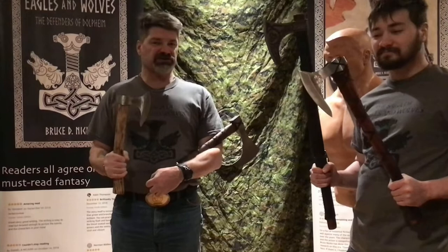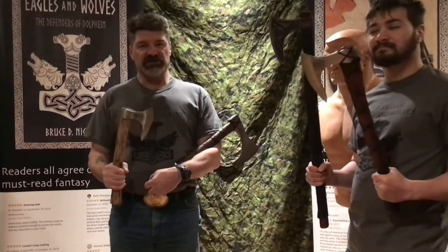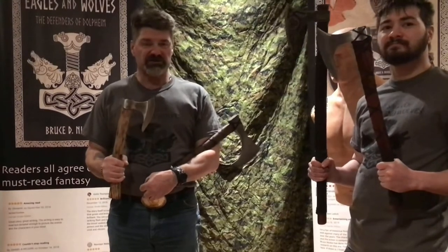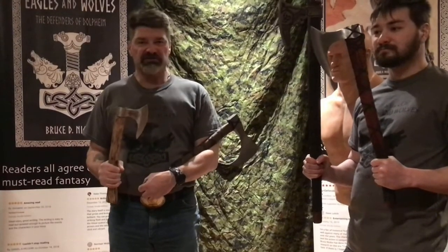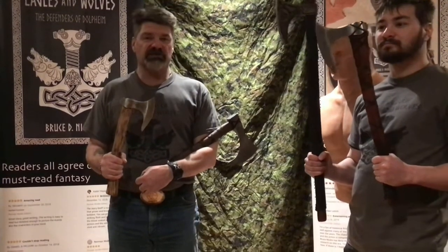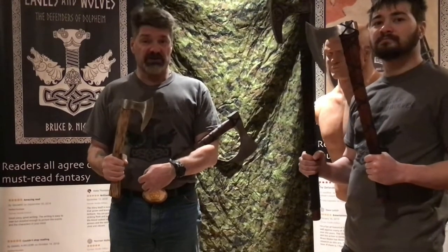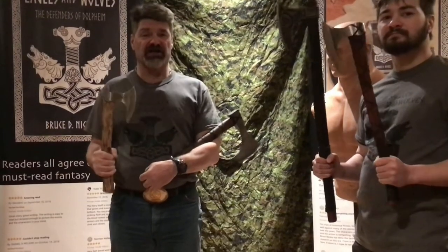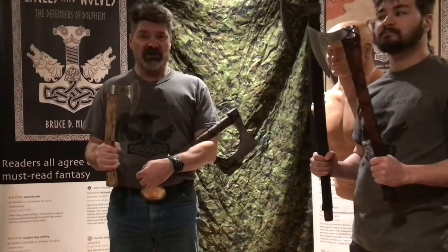It was used as a tool to cut trees so that you could build an improvised shelter, your permanent shelter, to build pens for your livestock, chop holes in ice so that you could get water for you and your livestock, and to cut firewood so that you wouldn't freeze. This tool was essential to survive in Northern Europe in that harsh environment.